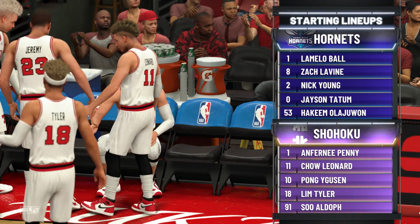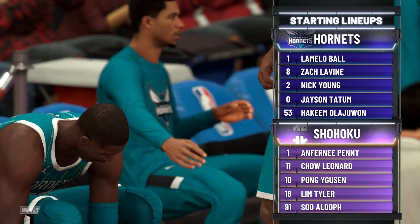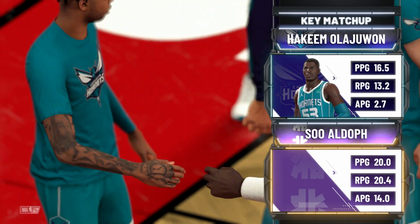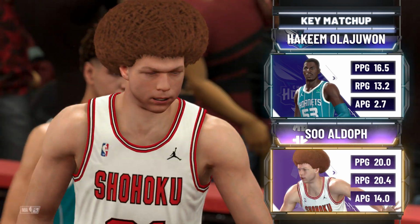Zach LaVine is out there with Ball. Then it's Olajuwon. Then it's Tatum. And it's Young in at the small forward position. They've got Miracle Man. Cowboy is out there with Money. And there's the Monster. And it's Leonard in at the two-guard spot.